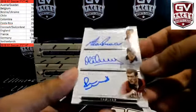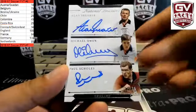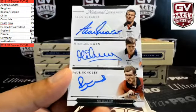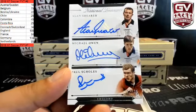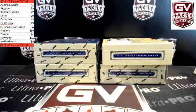Alan Shearer, Michael Owen, Paul Scholes. 12 of 35 for England. England triple autograph. Sergio. There you go, Sergio. Nice one there.